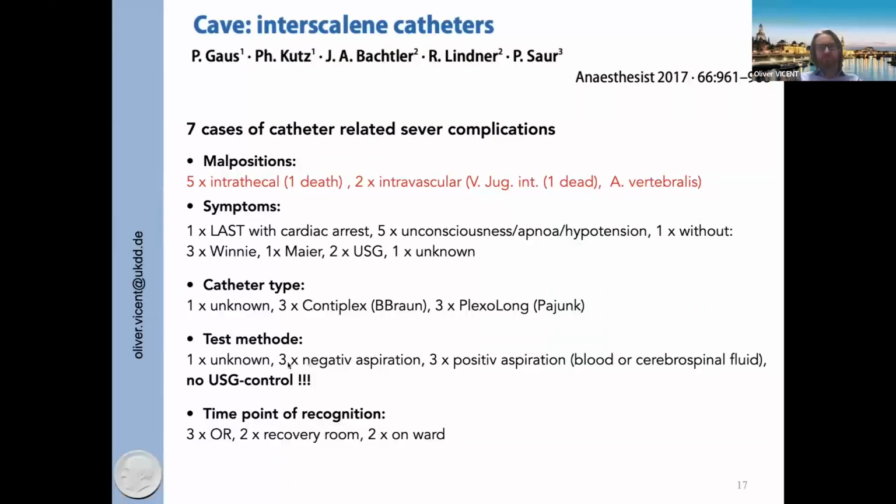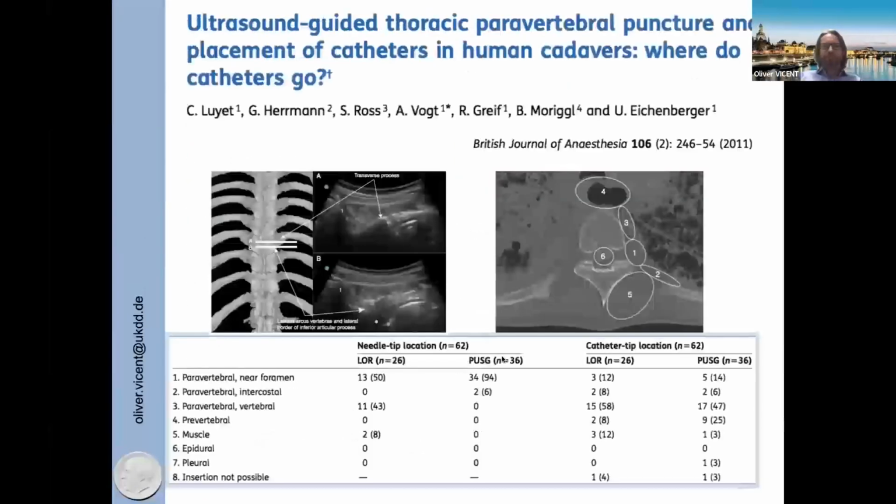Interestingly, in 3 cases the test aspiration was negative. Only in 3 cases was the test aspiration positive for blood or cerebrospinal fluid. We have to see here that in no case was there an ultrasound guided control. Also interestingly, the severe complications happened 3 times in the operating room, 2 times in the recovery room, but also 2 times on the ward. It's a well-known problem.